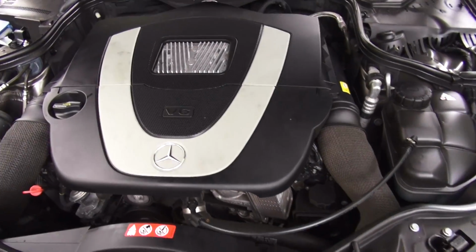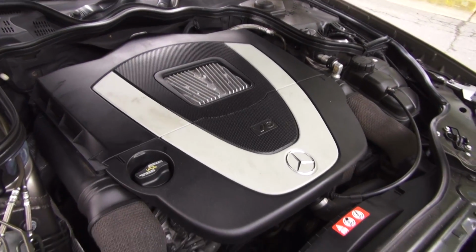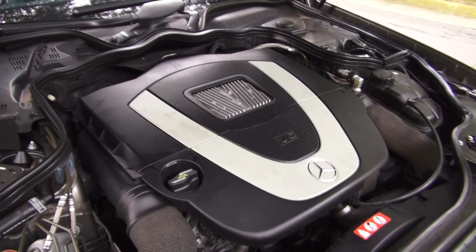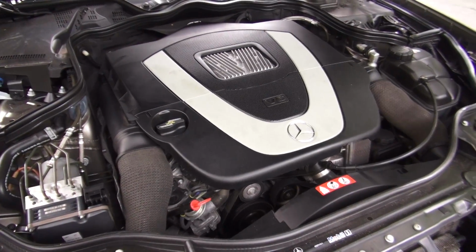And here is Mercedes' 3.5 liter V6. This engine was actually all new for 2006 for this vehicle. It makes 268 horsepower, 258 pound-feet of torque. Essentially, it replaced the old 3.2 liter V6, which made 224 horsepower. In terms of output, it's actually a little bit behind in the class.